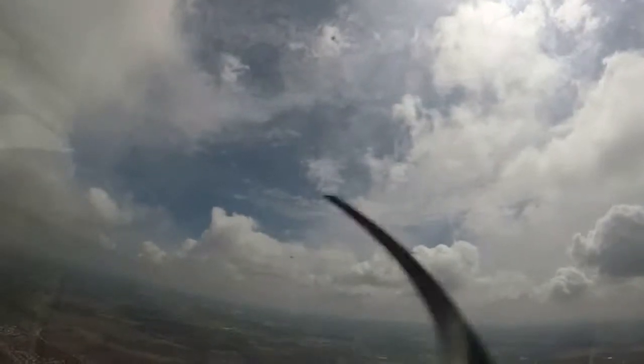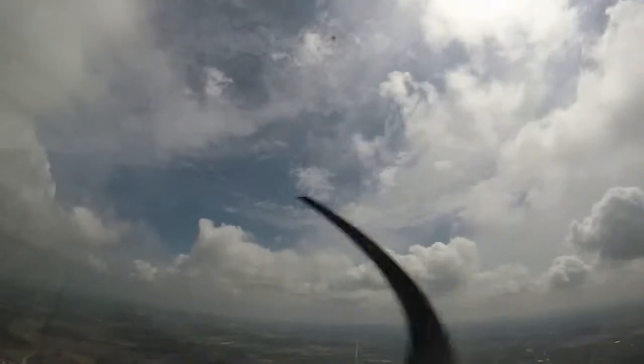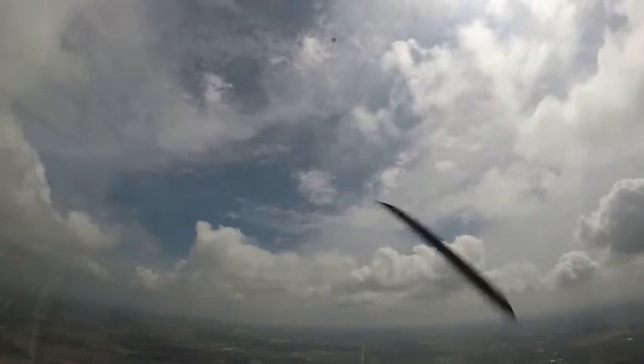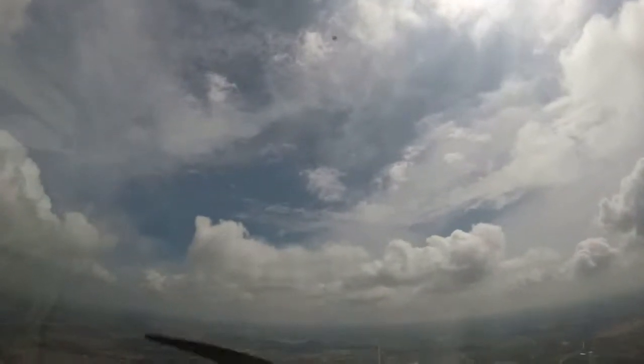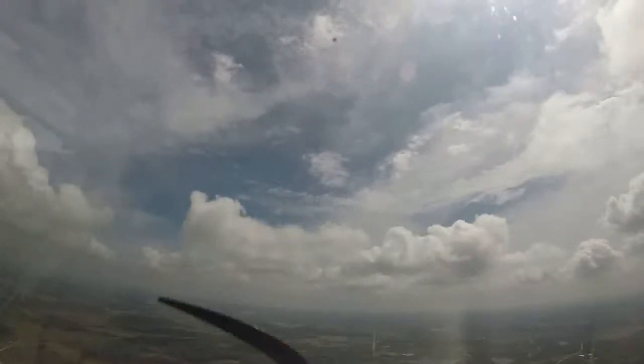Left hand pushes forward gently. Okay, carb heat in. Keep pushing the right hand on the throttle there. With your left hand now you're going to push forward. I want you to hold the altitude. You're going to feel the pressure. You feel all sorts of pressure because you have it trimmed for the slow speed, yes?